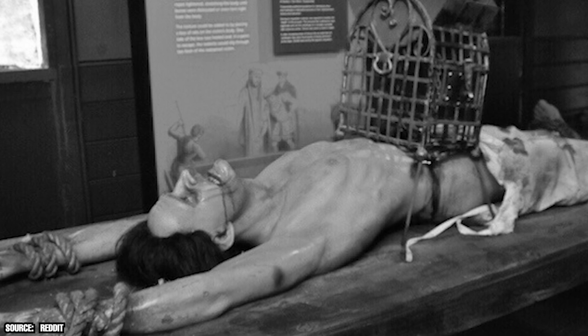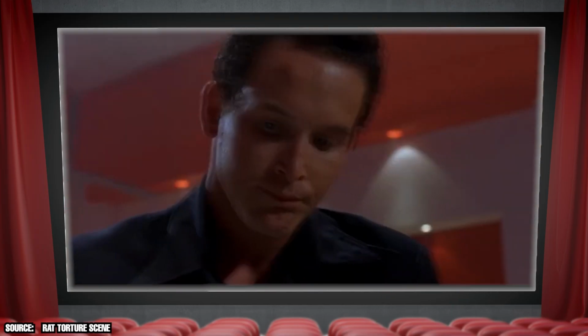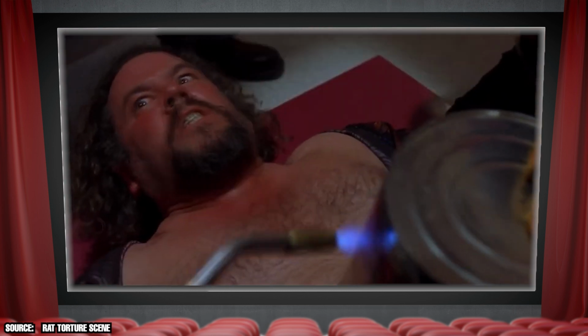Rat torture. This may be the most stomach-churning of all the medieval torture methods. Let's hope you're not sitting down to a meal while you're learning about it. The victim gets tied to a table or rack, a rat's placed on their chest, and a bucket is placed over the poor animal so it can't escape. A fire is then set on top of the bucket.